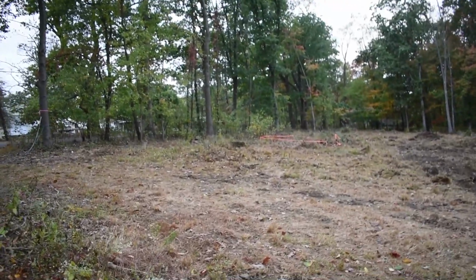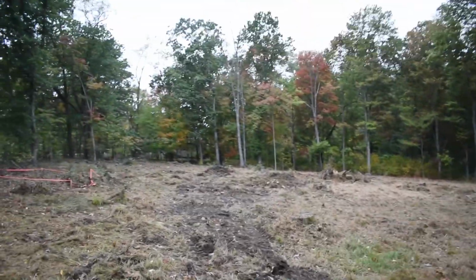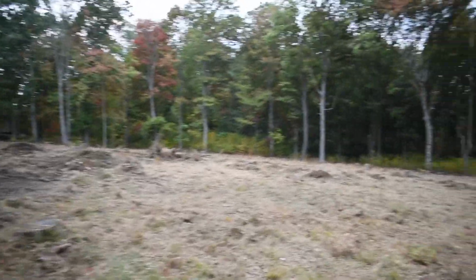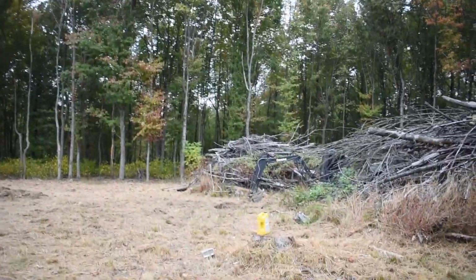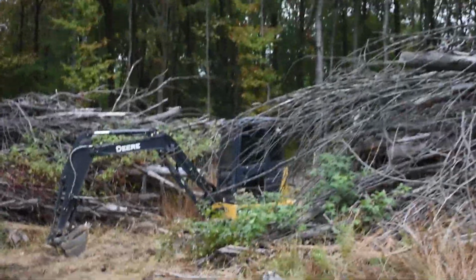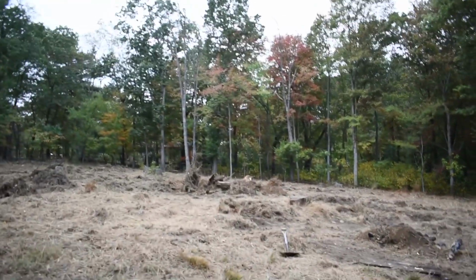Good morning, guys. Very next day. We definitely got some progress made yesterday. For two people not really knowing how to operate a machine, we dug out 6 total stumps here, and obviously that is the excavator that we were using. Probably, I'll be honest with you, a little too small for the job. However, it is getting the job done. It is just taking a little bit longer.